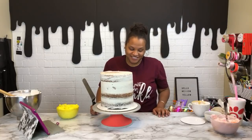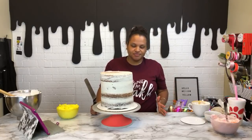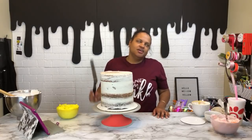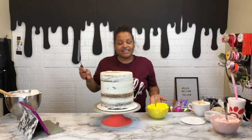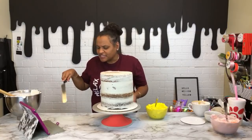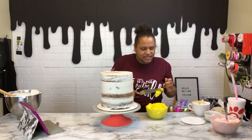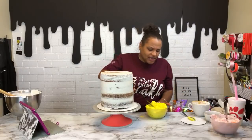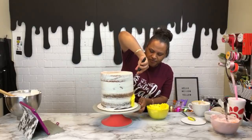I don't know. I was loving the yellow and the white, but then also I was loving the yellow and the pink. This is what happens when you don't plan, Jelena. I normally do plan. Like, I sketch a whole cake. I have a whole list of step-by-step process. But when I do these lives, I just try to do it off the whim. So then that way you guys can see, look, it's okay to screw up. It's okay to not know what you're trying to do. And that seems to be the majority of my time when I do this.